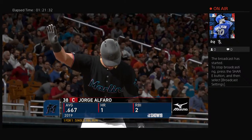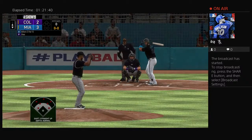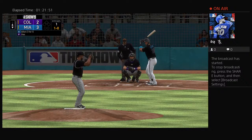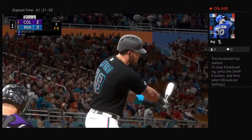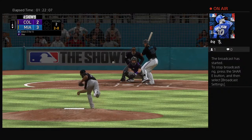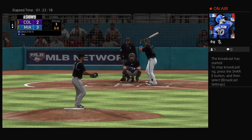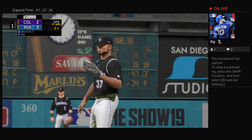Digging in, Jorge Alfaro. He'll do battle with a new arm out there in their half of the 6th. Jorge Alfaro. Ready with the first pitch. Here it comes. First pitch is a slider down low. It's 1-0. And he won't bite at that one either. It's 2-0. Now the 2-0 home. Outside and low, 3-0. Neil Walker waits on deck. And a cold strike on the outside part of the plate.